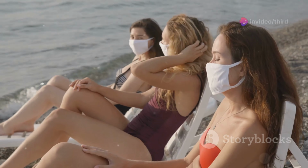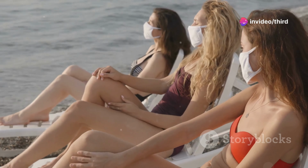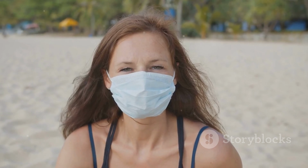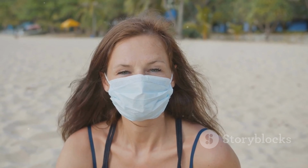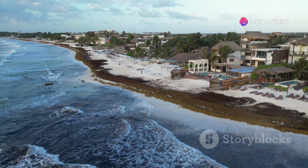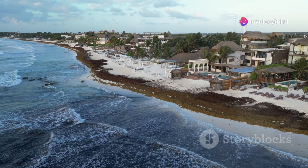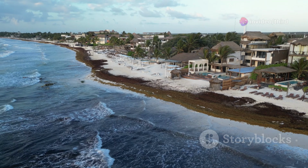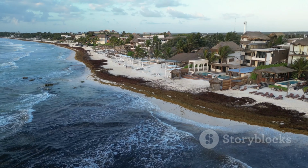The red tide also released toxins into the air, causing respiratory problems for people living near the coast. Residents and visitors experienced symptoms such as coughing, sneezing, and eye irritation, leading many to wear masks for protection. The 2018 Florida red tide was a stark reminder of the potential devastation these events can cause. It highlighted the need for better monitoring and management of coastal waters to prevent such occurrences in the future.